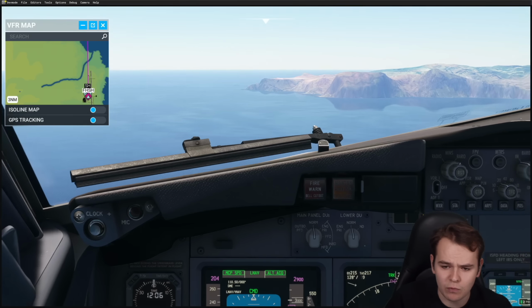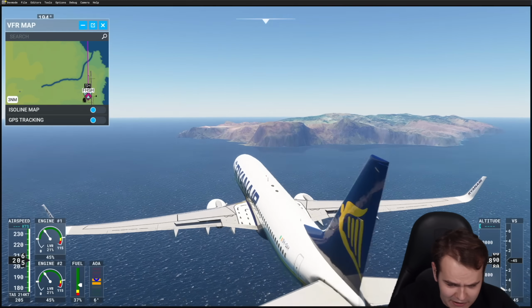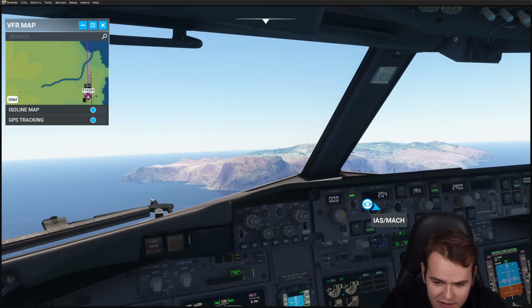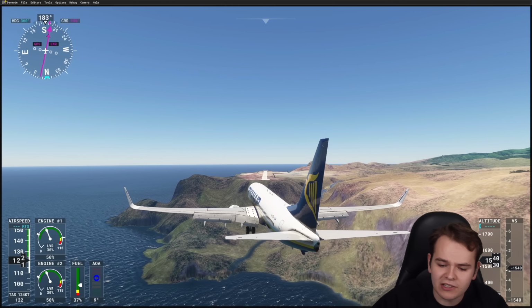We can see the airport right here. We do have quite a bit of gusty and crusty wind right here, but don't worry, passengers. I will get you down onto the ground very safely. Let's get all the flaps down and everything we need. All right, our airport is right down there. We're a little high, and the winds seem actually quite all right.